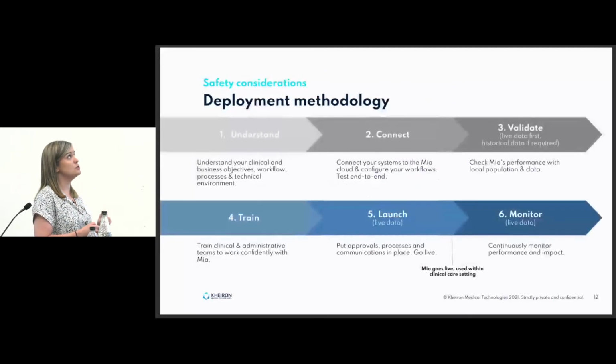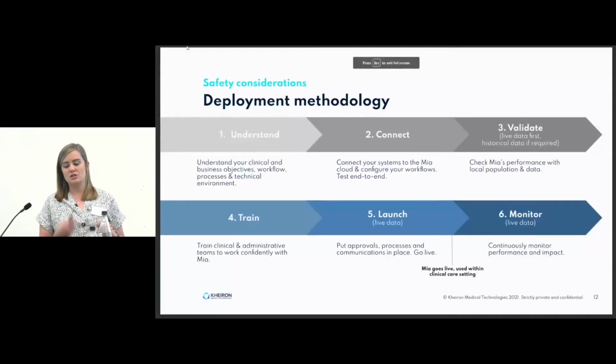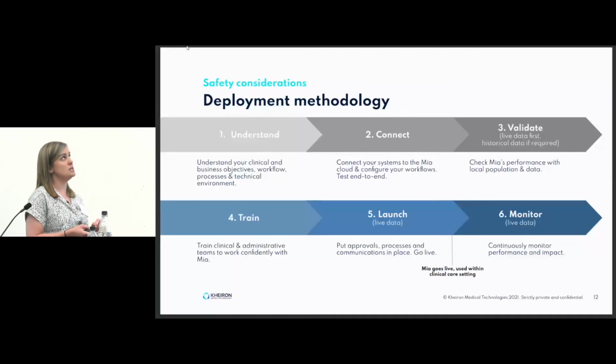So that leads on to the deployment methodology, and I think this is where we see the largest pillar, or the largest opportunity to ensure safe use of the product, in the way that we actually deploy the product into site. So we have a 6-step process that we use for deploying into sites, and this is all largely done before we even start impacting any level of patient care.